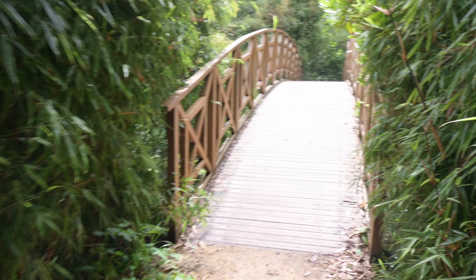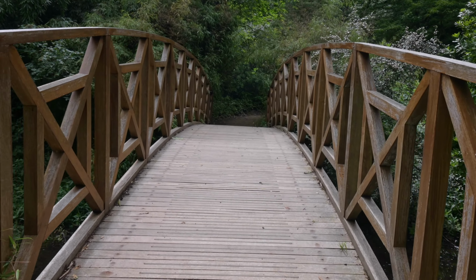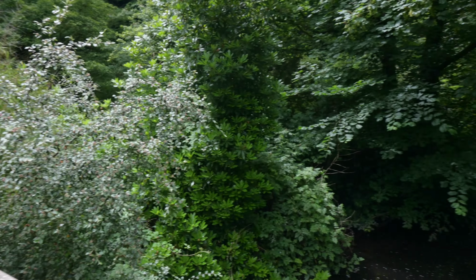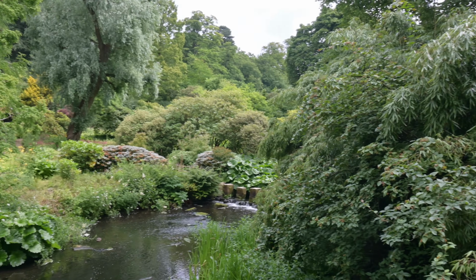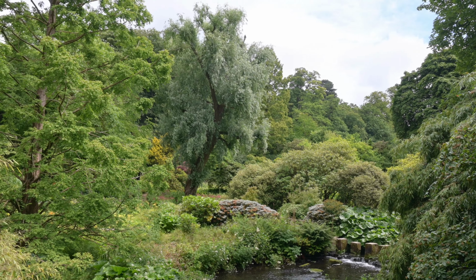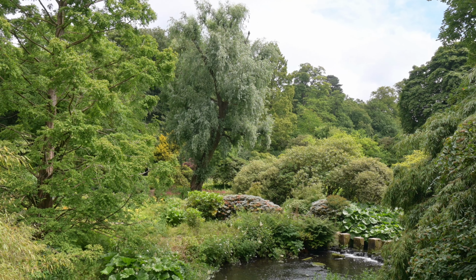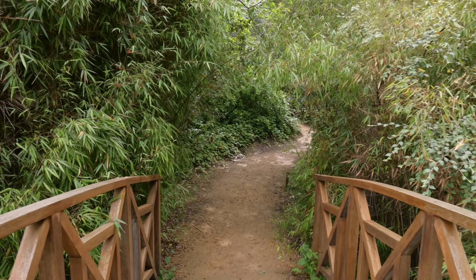As we go over this bridge, beautiful wooden bridge, which I'll carefully get across. We'll just pause for a second, look to the right, woodland area there, and we'll pan round and we'll see a wonderful view here with the water, the stepping stones in the distance that we might attempt in a minute, and then the larger area of the trees over this wooded Himalayan garden. So let's continue over the bridge.